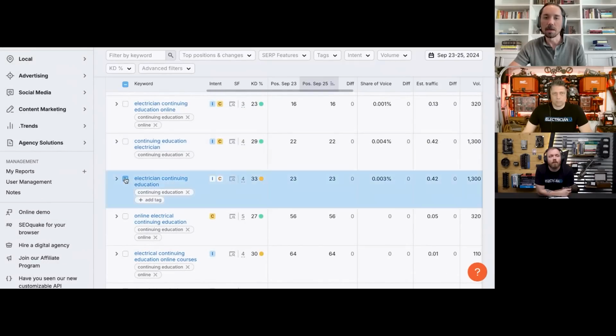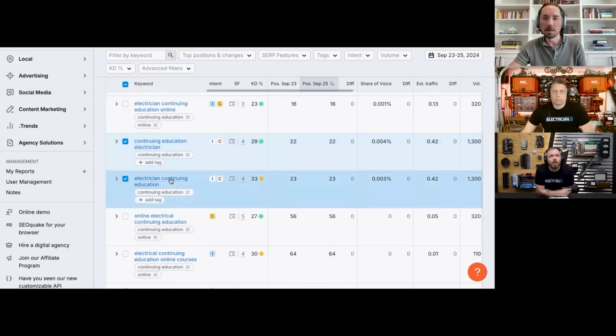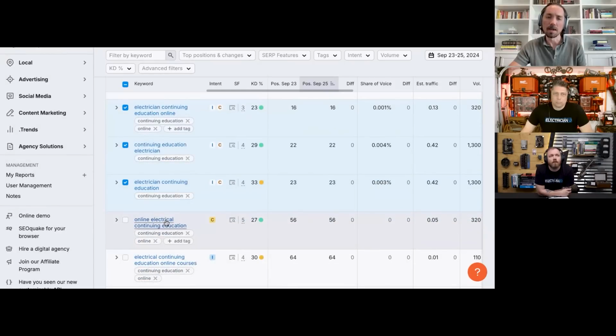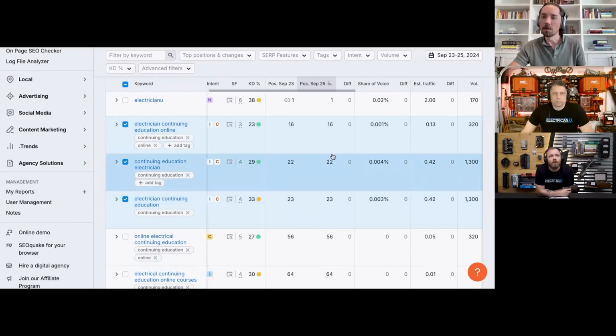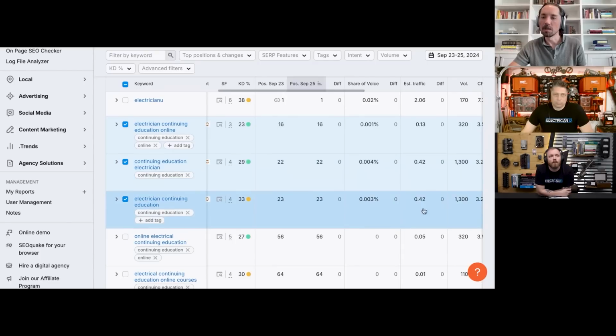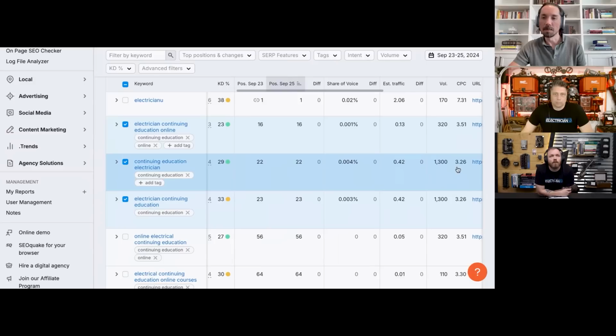There is one electrician continuing education and continuing education electrician. Now, interestingly enough, continuing education for electrician is a better word. You like this word, electrician, continuing education. Remember, we discussed last time we talked that electrical is probably not as good as electrician. Now, the electrician ones are the ones that are on page 2 and 3. So those are the closest up. Continuing education for electrician and electrician continuing education is searched 1,300 times a month.